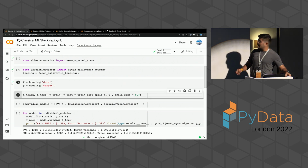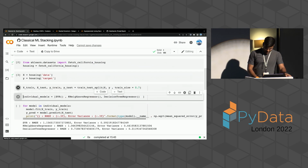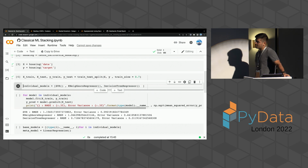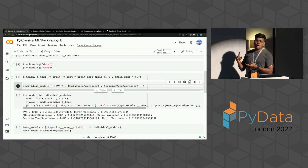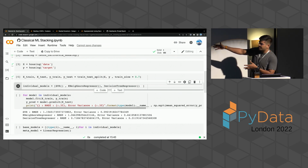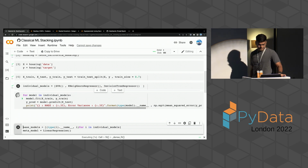Okay, we have our input and output separated with housing data, housing target. And we also do a train test split. Now comes the first section, which is the individual models, right? Here, the process we're going to be following is we're going to train individual models, observe their performances, observe their error variances, which you can see printed on my screen. I'll just quickly run the cells and make sure everything's working fine.